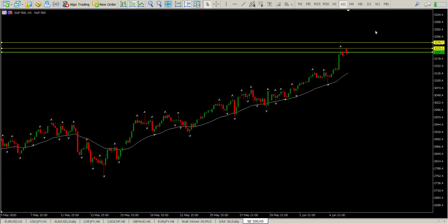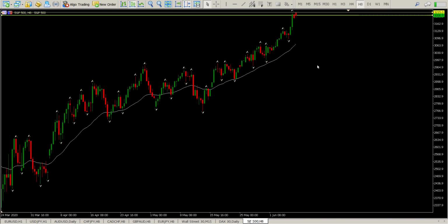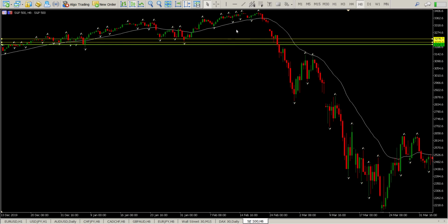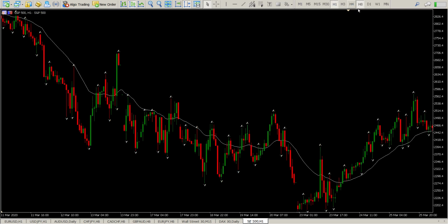Looking at the 3 hour, you can see we sort of bounced off resistance and we are going sideways right now. I suspect we're still continuing up. Once we're through this area of resistance, there's nothing really much until gap close, and then we've got the all-time highs. So that's kind of the structure that we can see at the moment.